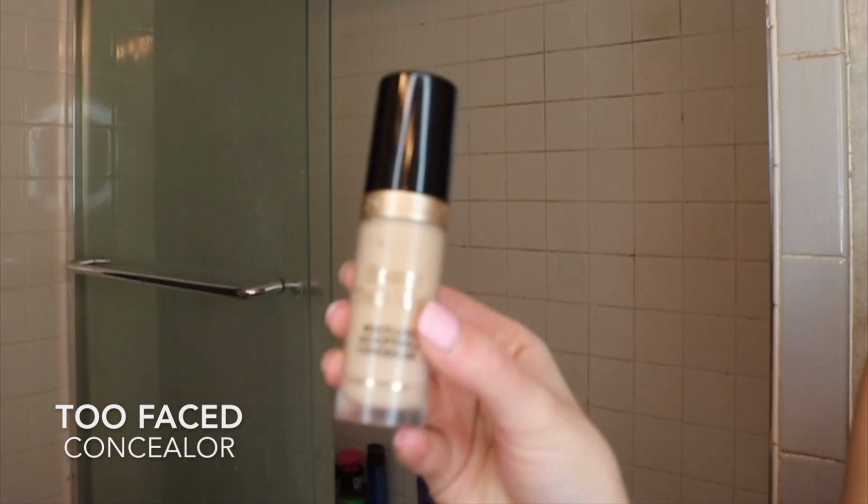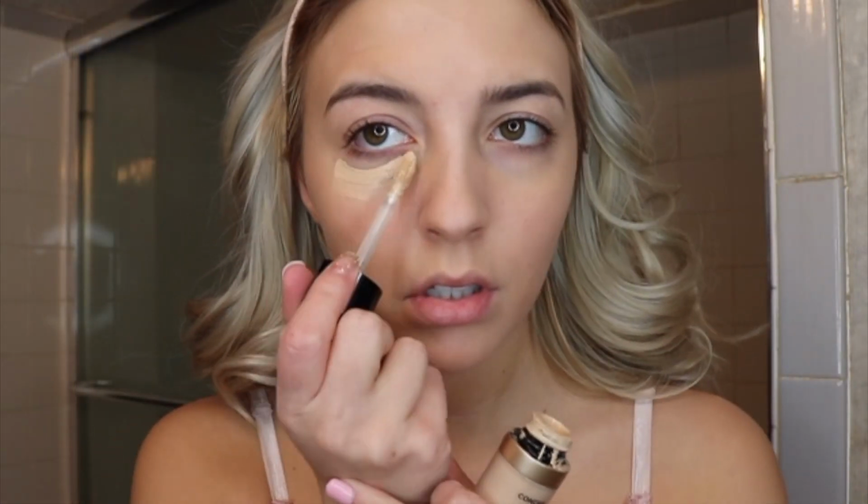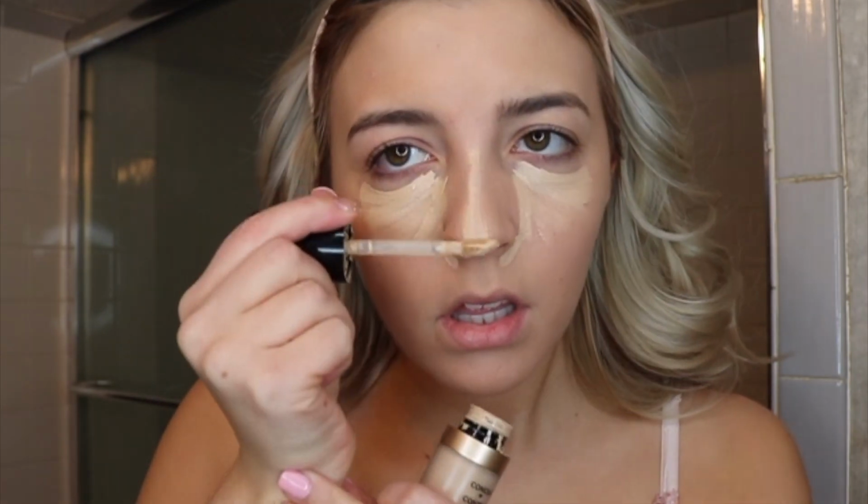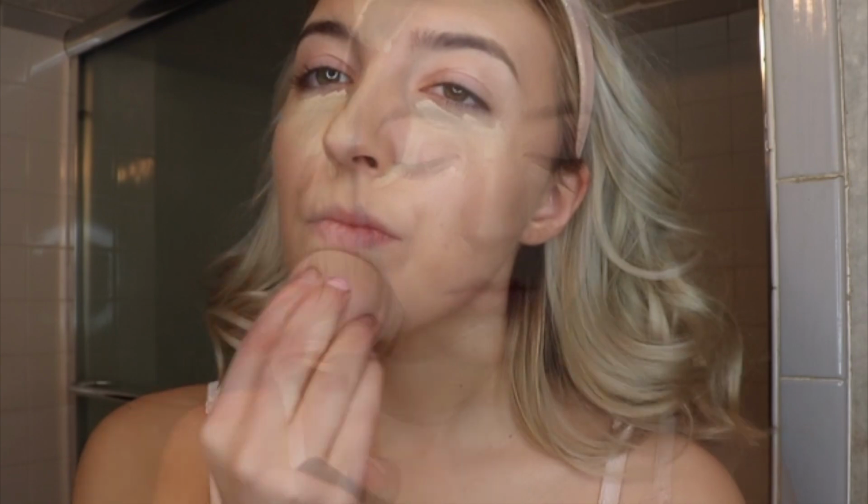And then taking my Too Faced concealer and applying it underneath my eyes, my chin, my nose, and my forehead. And I'm just blending it out. Wait, I swear I sniff it. There it is. There it is. I'm so strange. I'm sorry.